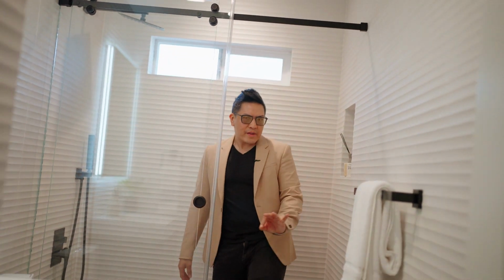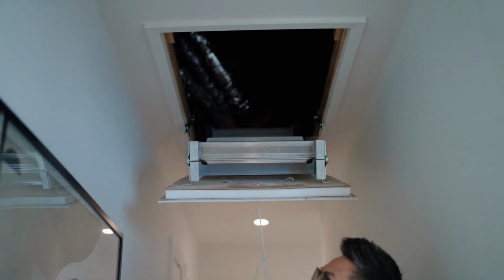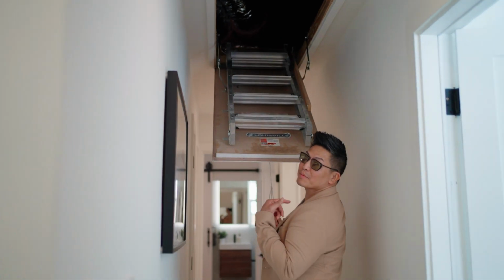No, in all seriousness, this is the hall bathroom for your guests. Shower tub combo, very convenient if you need to wash little ones or pets. Yeah, it's very glamorous. Luxuriate all day long here. You deserve it. Yes, you do, ma'am. Plenty of storage space upstairs.